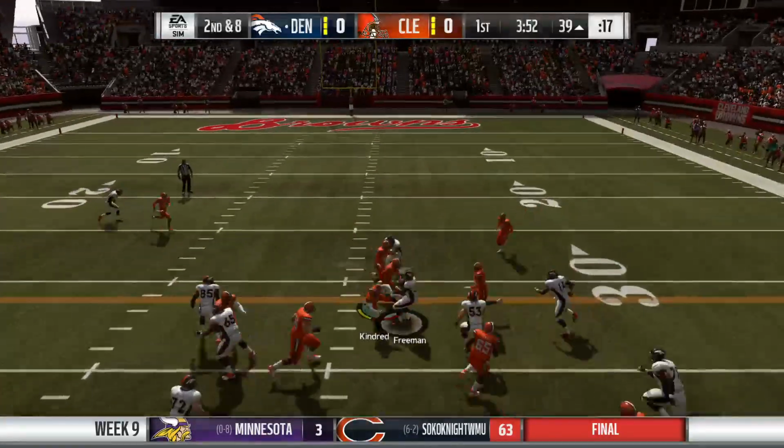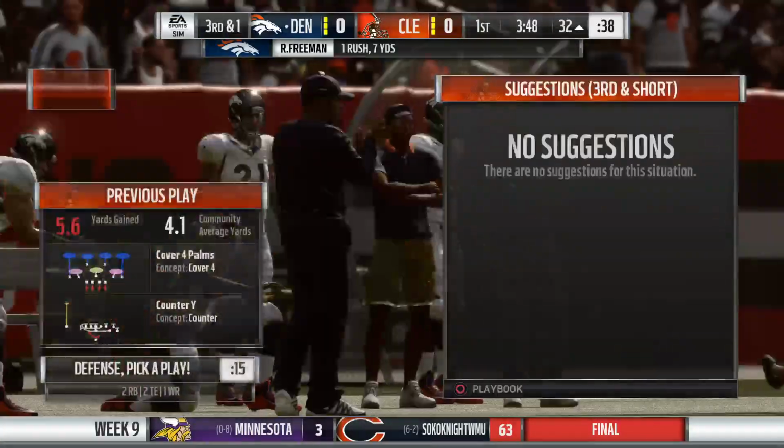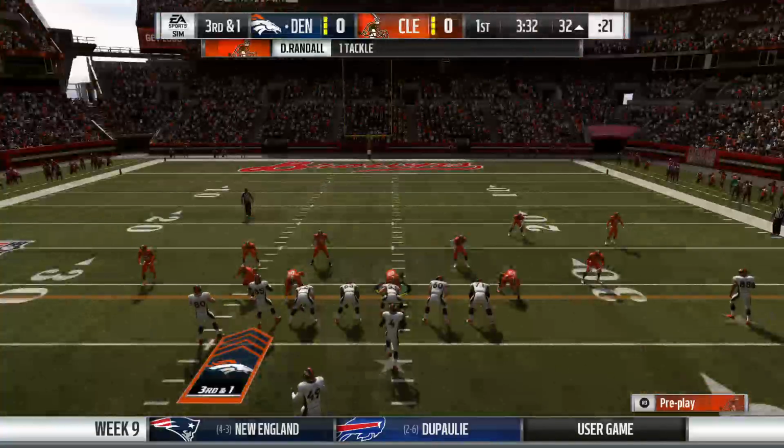First carry of the game here for Royce Freeman. Takes this to the 32, maybe the 31, and then the defense rallying quickly after that broken tackle. Good work to pick up 7 yards there. That gets him into a 3rd-and-1 situation.